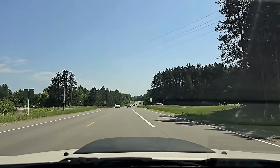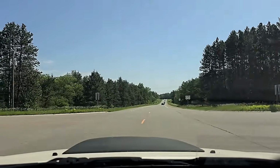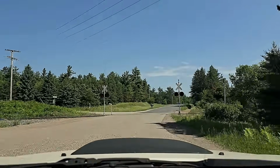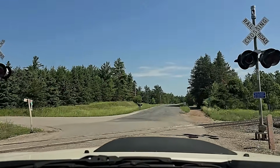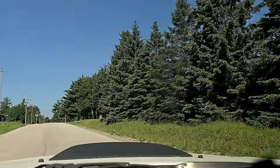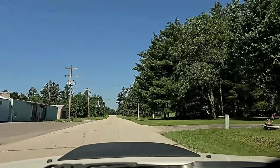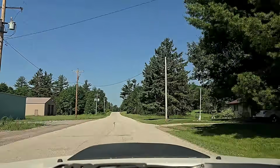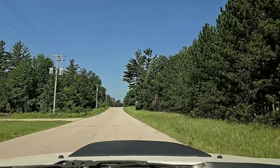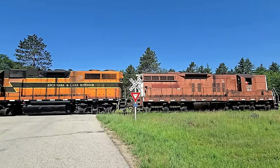Alright, got myself a cold Gatorade. So the train is now moving to the north, so I'm gonna cut across over to North Street. Catch this train coming to the north of Pembine, heading to the UP. Somebody painted the horns. How ugly can you get?